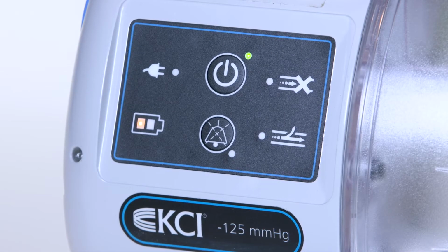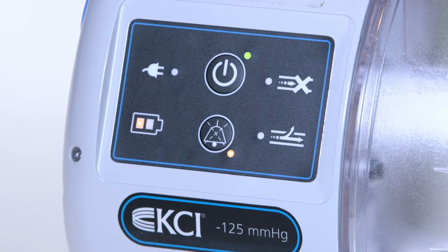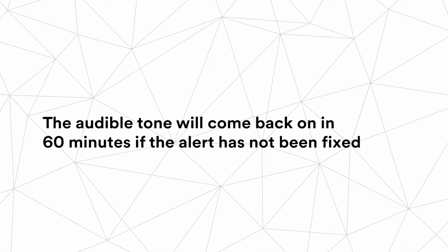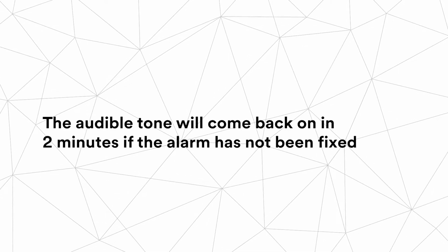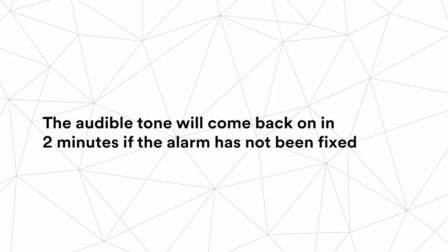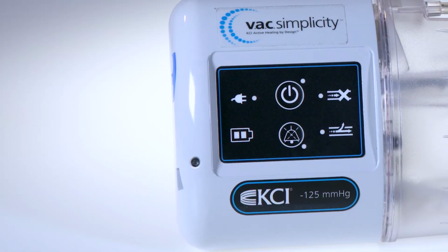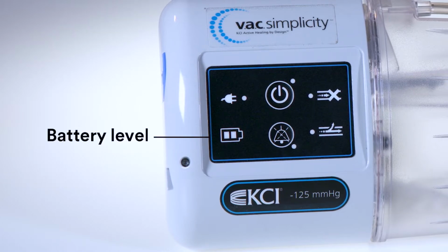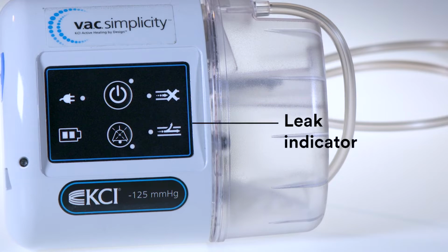To silence the audible tone, press and release Audio Pause. Do not press and hold. The LED will be solid yellow. The audible tone will come back on in 60 minutes if the alert has not been fixed, and the audible tone will come back on in 2 minutes if the alarm has not been fixed. Other buttons you'll see on the control panel are AC power, battery level, blockage indicator, and leak indicator.